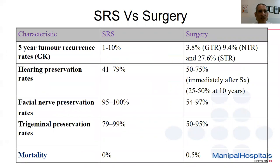These are broadly the tumor recurrence rates that you get from literature. For example, with SRS, typically 1 to 10% is the 5-year tumor recurrence rate with Gamma Knife. With surgery, gross total resection is 3.8%, near total resection around 9.4%, and the tumor recurrence rate increases to 27.6% for subtotal resection. So the more the volume that is left behind, the higher the chance of recurrence of disease.